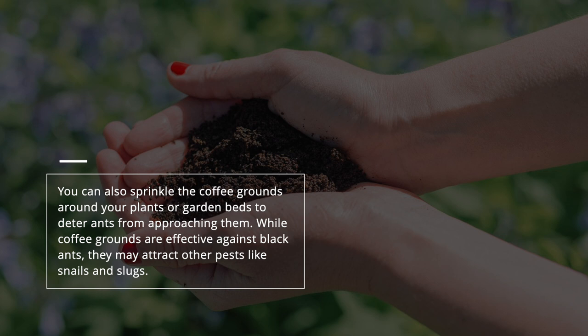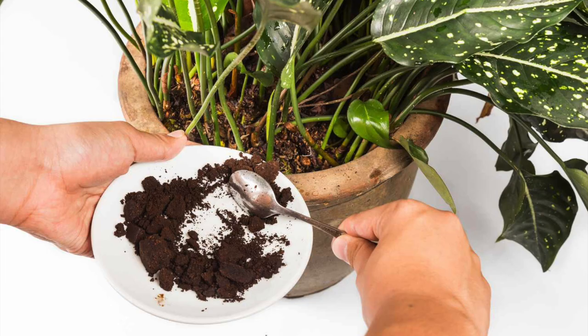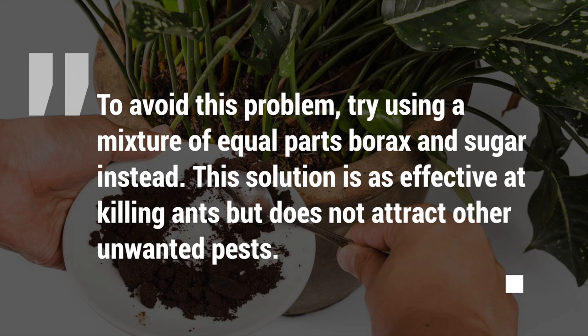While coffee grounds are effective against black ants, they may attract other pests like snails and slugs. To avoid this problem, try using a mixture of equal parts borax and sugar instead. This solution is effective at killing ants but does not attract other unwanted pests.